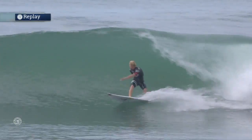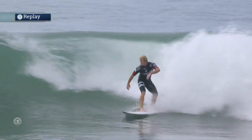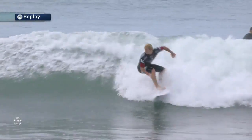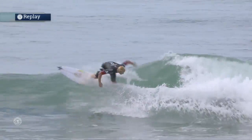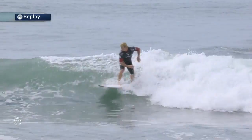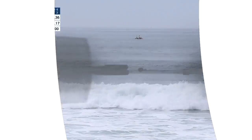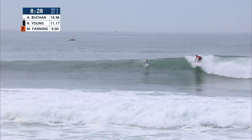So Nat Young just on fire right now, trying to get himself back in the heat. He's in a combo situation right there. The only bit of downtime on the wave, but then managed to finish off nice and strong. So Nat Young looking for something in that 7-point range. I think this is going to probably go into the 8-point range. But Nat Young really unloading on that wave right there, Joe. Looking really sharp. He needed to go big to break the combo.